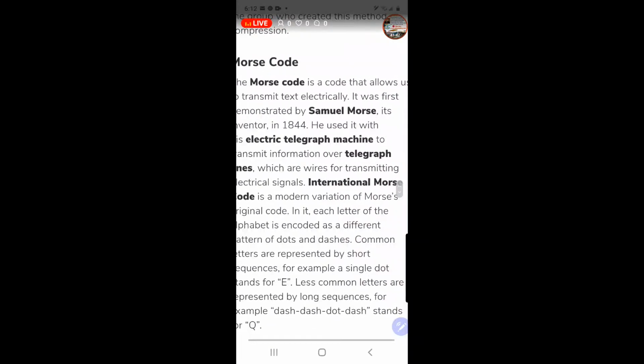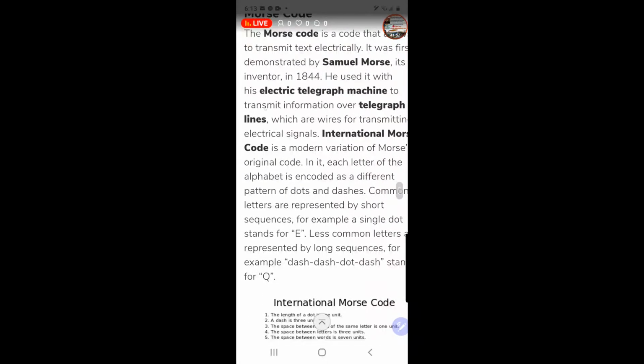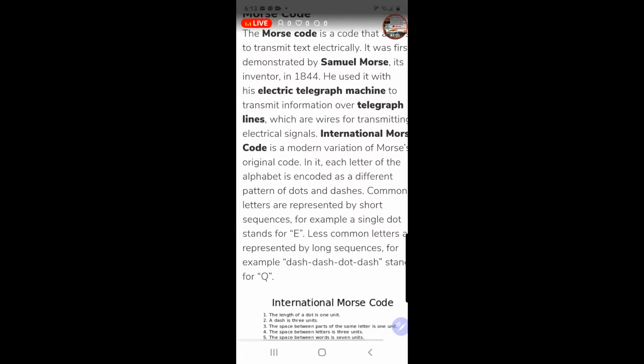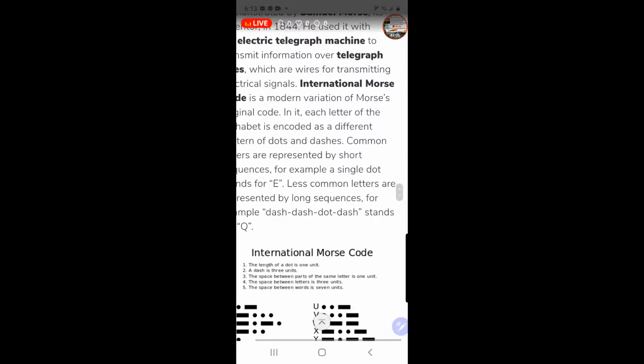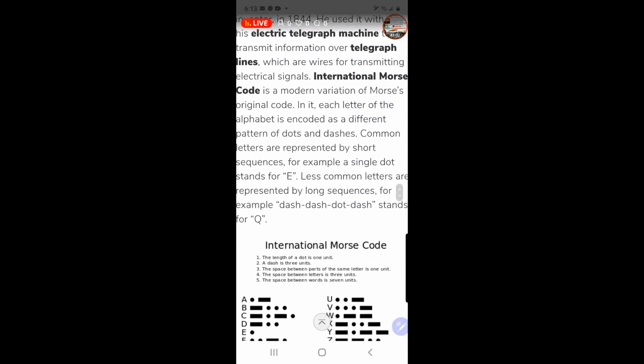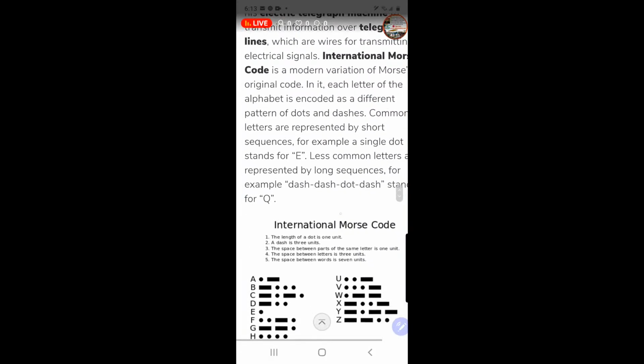Morse code. The Morse code is a code that allows us to transmit text electrically. It was first demonstrated by Samuel Morse, its inventor, in 1844. He used it with his electric telegraph machine to transmit information over telegraph lines, which are wires for transmitting electrical signals. International Morse code is a modern variation of Morse's original code.